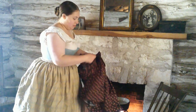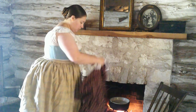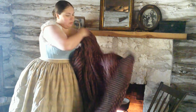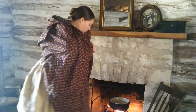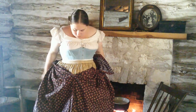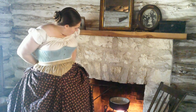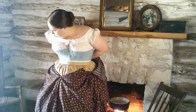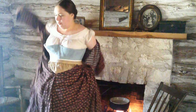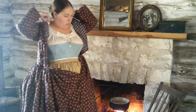And at this point, we're ready for the dress. Today it's going to be a brown cotton print. I could have also chosen a wool. However, my wool early 1850s dress is kind of a nicer wool dress, and that's not something I would use to working on a hearth all day long, so I chose the cotton instead. It does have a collar already pinned in. I could have also used a neckerchief. But it does not have undersleeves because we're going to add some wool ones in just a moment.